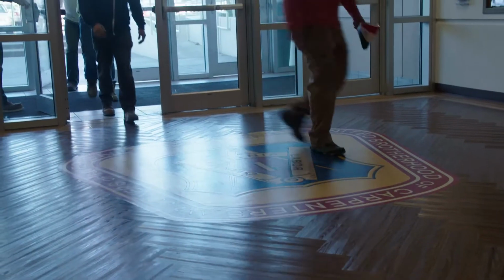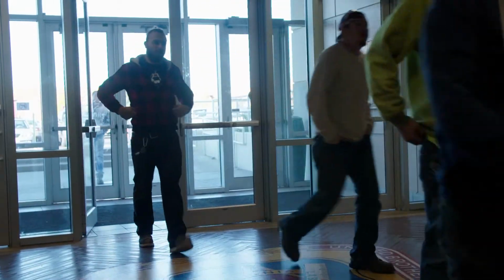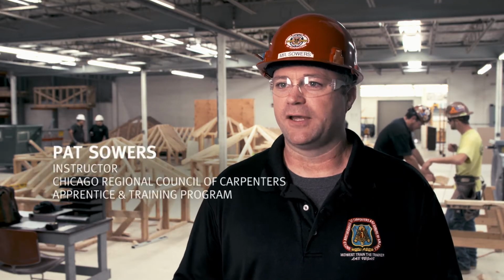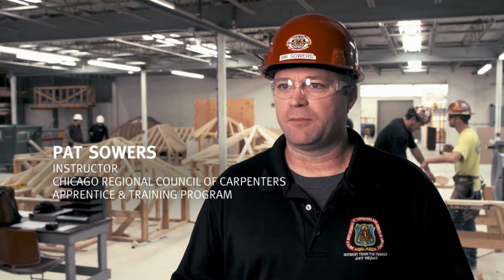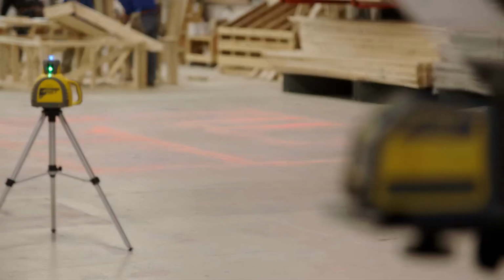There isn't a month that goes by where the technology hasn't changed. The students we have coming in, they're used to technology. It's the generation now that's grown up with the video games and the iPhones. So for them to come into the training center where they think, okay, I'm going to learn how to use a saw or a framing square, and then all of a sudden we're showing them a tablet-based twin laser layout system. Routers, electrified door hardware, a lot of things are going towards being operated from your iPhone.